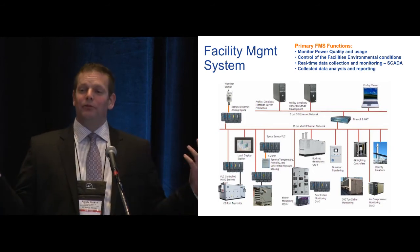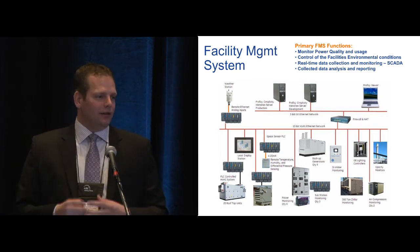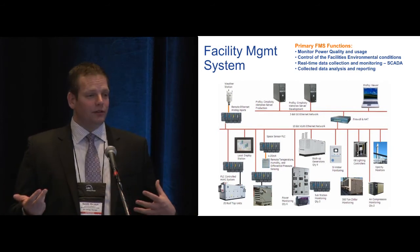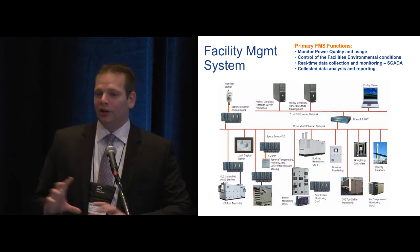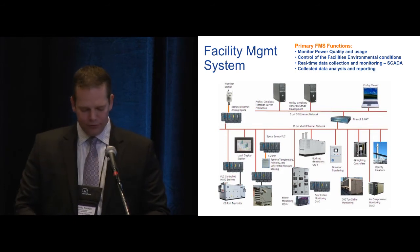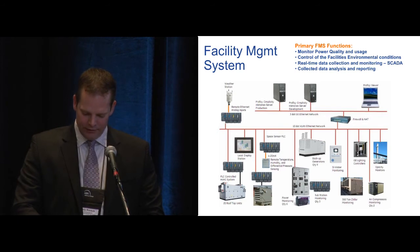So here's just an overview of our facility management system. Again, we use a simplicity-based system. We ran Ethernet everywhere, put PLCs everywhere, so everything works together. It's easy to add and expand, and we gather a lot of that information. So with our manufacturing, environmental control is very important, and so we're able to control and monitor the facility things here. So if you could switch over to the device here, I'll pull up. One moment.